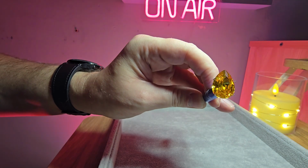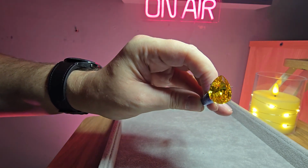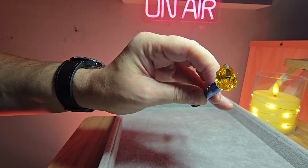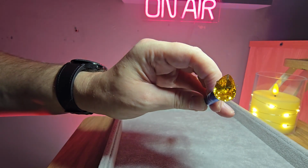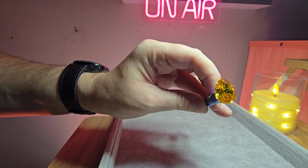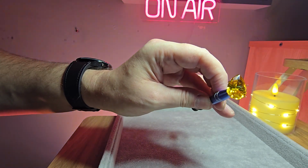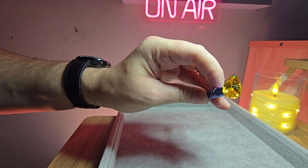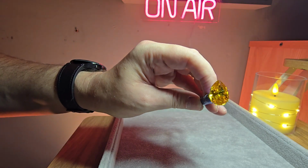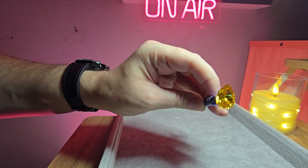Now, have you ever wondered what family of gemstones a citrine comes from? Well, I'll share that with you. It comes from the quartz family, just like amethyst, but its orange and sunny hue makes it stand out. Now, the largest ever citrine mined was found in Brazil, and it weighed 20,000 carats. That is massive. Not only massive, but mind-blowing.